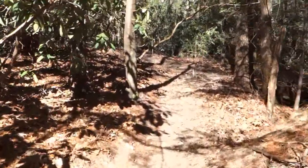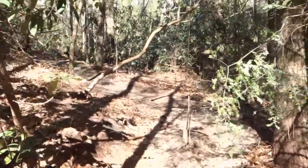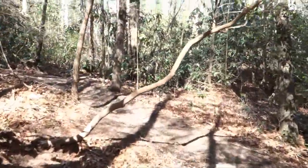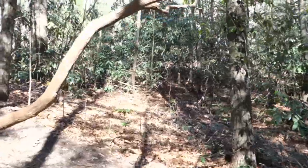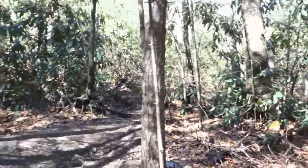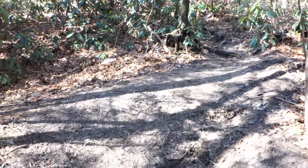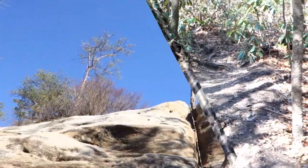Okay, so now I'm going up the access trail to Cloud Splitter. I just met three hikers and they told me that there is nobody up here. So, cool. Not gonna complain about that, that's for sure. So I'll record some more when I get to the top, thanks.